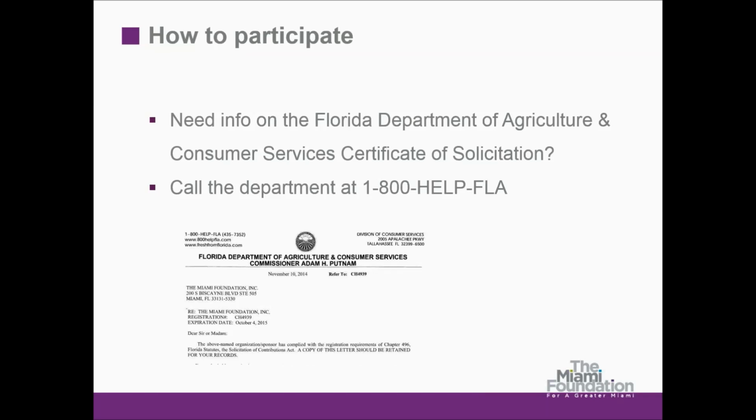Okay, so I mentioned the Florida Department of Agriculture letter. We get a lot of questions around this. Within the Florida Department of Agriculture and Consumer Services, there's the Division of Consumer Services. There is a law that went into effect in 2014 called the Solicitation of Contributions Act. It says that any organization that solicits donations in the state of Florida has to be registered with the state. It's an annual registration, and they'll send you a letter that looks like this one on the screen here, that has the date, your organization's name, your registration number, which is usually some letters and numbers, about 6 characters, and then an expiration date.